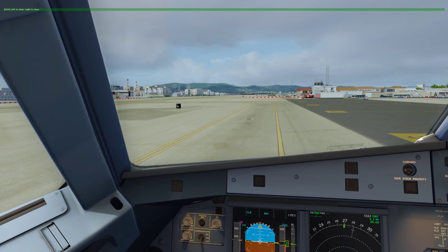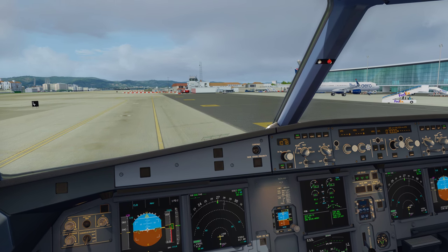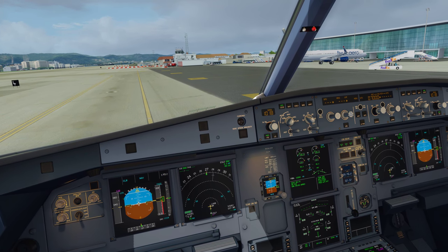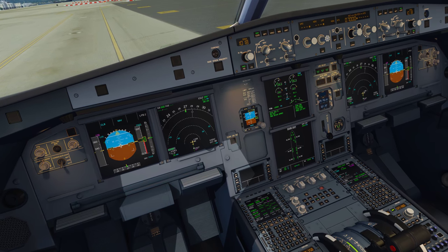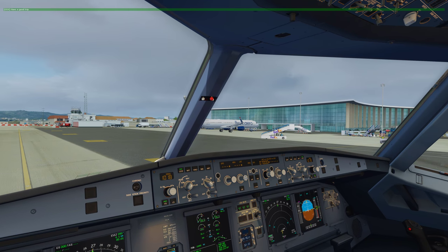No height restrictions. Turn over the height restrictions. Turn over, report passing 2,500 feet. Checked. Cam door page. Checked. Hand signal. Received. Checklist complete.